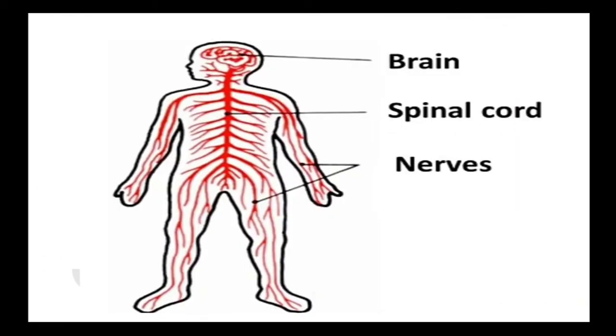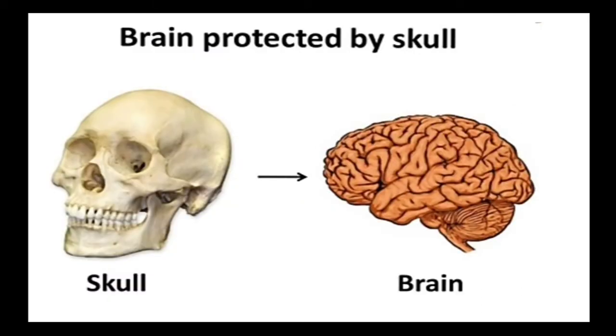Our nervous system is made up of different parts of the body. First is the brain, second is the spinal cord, and third is nerves. You can see the diagram on your screen. Our nervous system is divided into three parts: brain, spinal cord, and nerves. First is the brain.